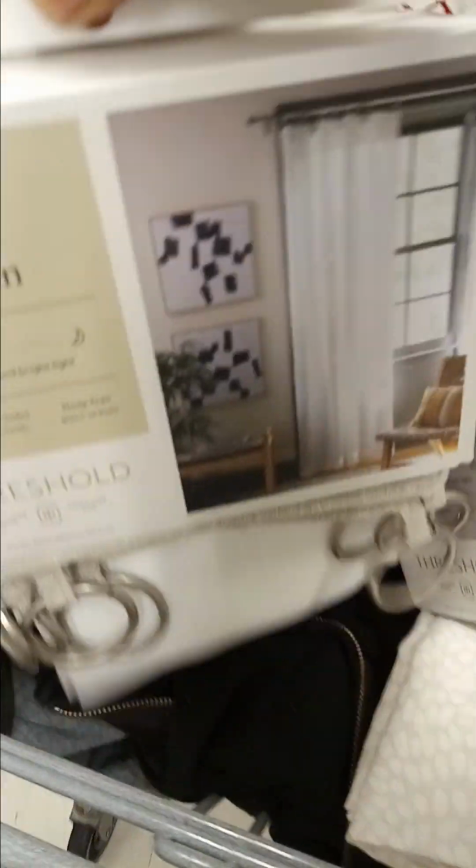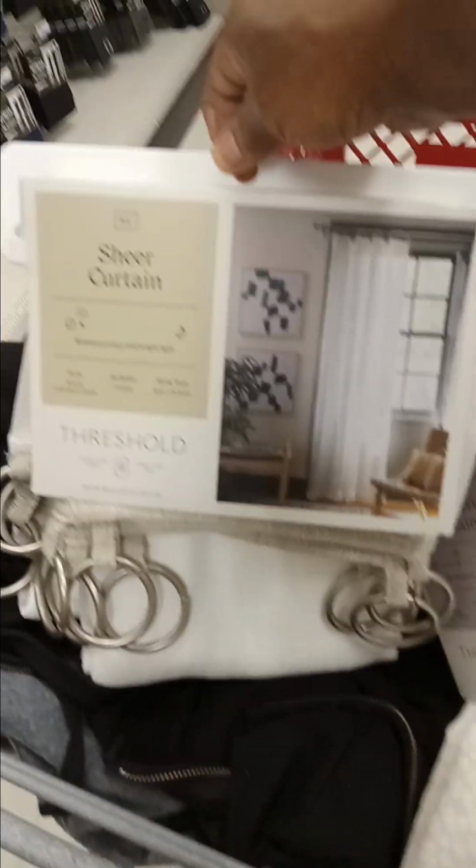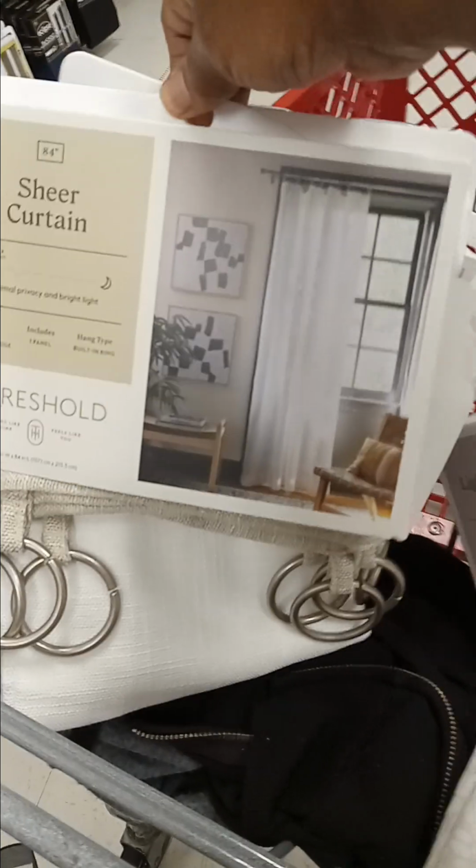Guys, I like both of these curtains. These are $30. And these are $33, which are nice, but I would have to put another curtain rod up, and that's something that I just don't feel like doing. So let's just see. Eeny, meeny, miny, moe. Okay, let me stop, guys.